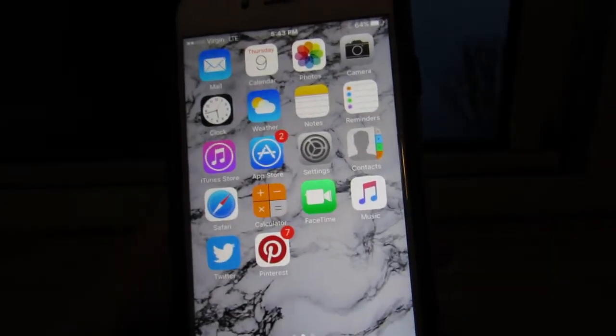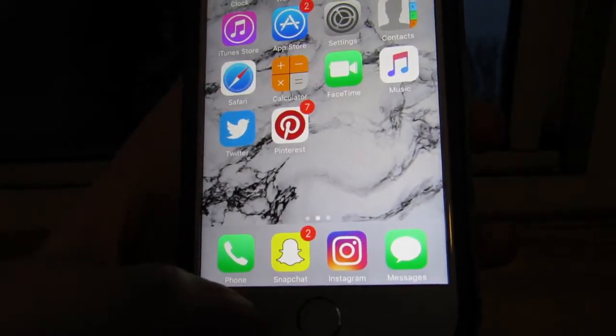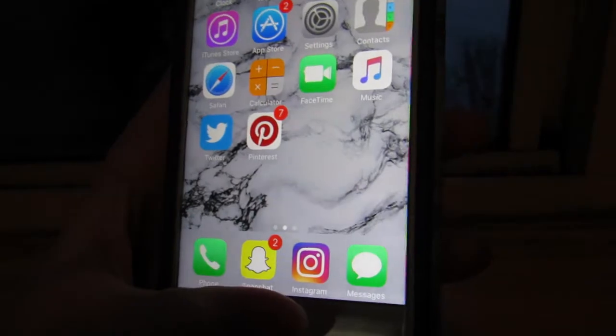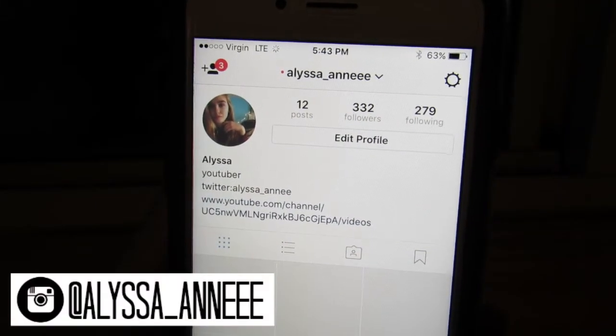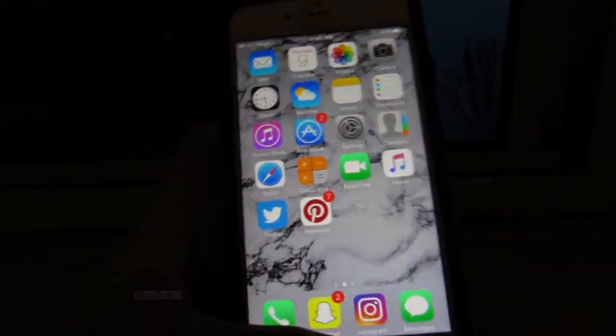And then this bottom row down here, you guys can't see, I have phone, Snapchat, my Snapchat is private, Instagram, and my Instagram is Alyssa_Anne with four E's.